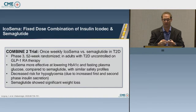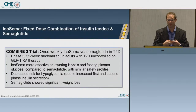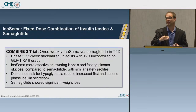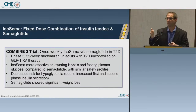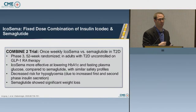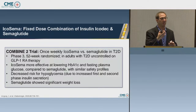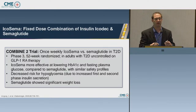IcoSema, which is in the COMBINE trial, looked at icodec with semaglutide, and interestingly enough, they saw a decrease of about 0.44% in the A1C in the IcoSema group compared to semaglutide alone, which was the comparable group. No significant increase in hypoglycemia when you did that. Safety profile was excellent. With no surprise, you did see increased weight loss in the semaglutide group alone, but the weight increase for the combination in the IcoSema group was about 0.84 kilograms. You can imagine that the semaglutide probably mitigated a good portion of the weight gain that you might see with the insulin itself.